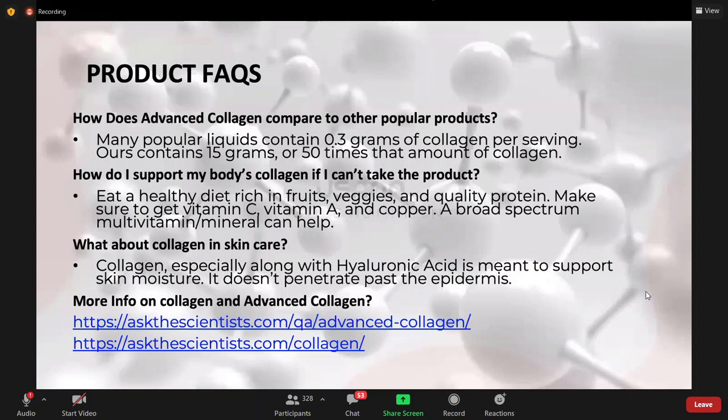How does the Advanced Collagen compare to other popular products? Now, I'm not going to name names, but there's been a really popular product circulating all over everybody's news feeds, including mine. Let me just give you a quick comparison of dosage. That particular product, and probably other liquid products, contains a total of 0.3 grams of collagen per serving. So that spoonful that is the recommended serving is 0.3 grams. Ours contains 15 grams, or 50 times the amount of collagen. So what that means is you're going to have the amino acids from our collagen to do the job in the skin and all over the place, but you're also going to have extra protein and extra amino acids for other uses. So that's a pretty stark difference.